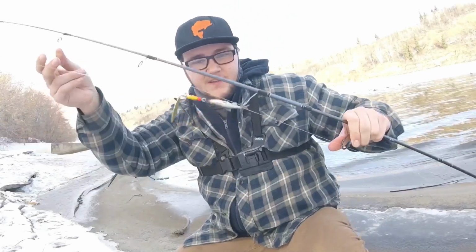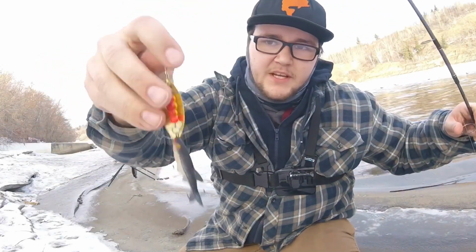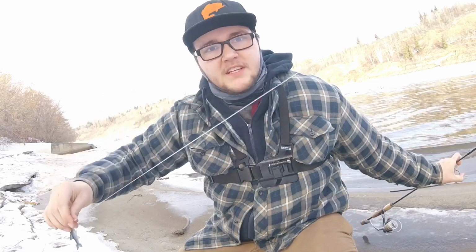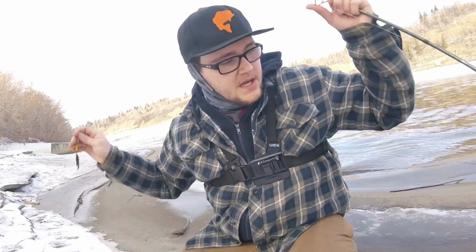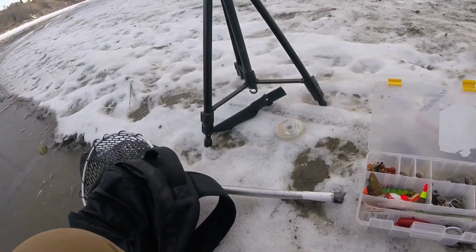We're on the river. The thing that I'm throwing today is a MEP spinner blade with a plastic on it. I have a 40 pound fluorocarbon leader just in case I hook into a pike. Plus it's pretty clear so fish can't really see it. And yeah, let's get fishing. I'll get you situated here. Just like that. You're on my chest.